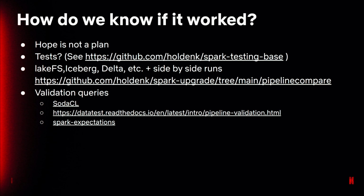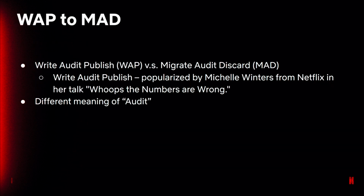Yeah, and so what we ended up doing is these side-by-side runs. We took this pattern that was popularized from Netflix, I believe, by Michelle Winters in her talk, Whoops, the Numbers Are Wrong. Love it, fantastic talk. If you haven't seen it yet, definitely check it out. The idea is that we probably don't have a lot of tests, but we can think about what our data should look like, and we can check to see if it looks like it before we release it to production.